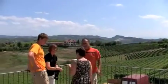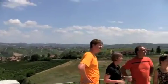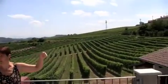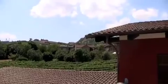Oh yes, that's it. You are going to Bobbio. And if you have 5 minutes, then from Bobbio it takes 2 minutes driving. If you go up to La Morra, there is a belvedere, a terrace, and you have a nice view.